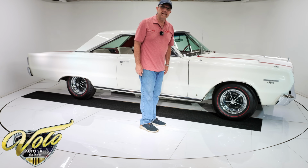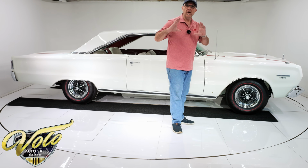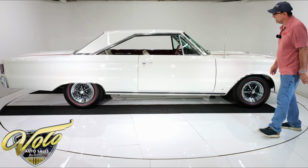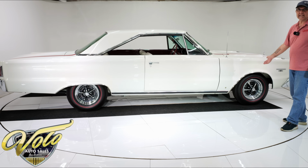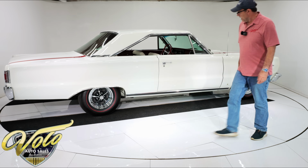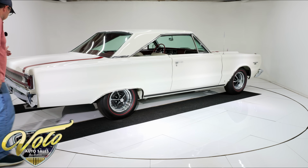We also just added the Magnum 500 wheels, so those are new. We have the original hubcaps that will go with the car. But these wheels look dynamite on here. We put the stripes and wheels on, and wow, a different car. Reproduction redline tires, and we'll get in the trunk in a little bit.